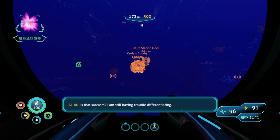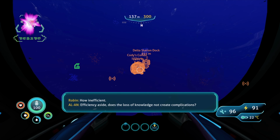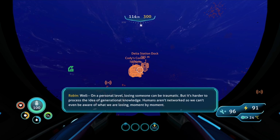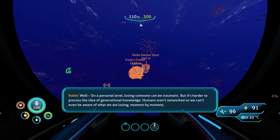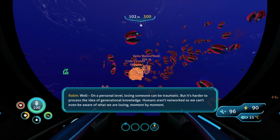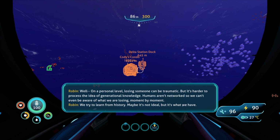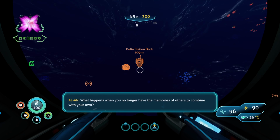Hey, I'm right next to one, so... How inefficient? Efficiency aside, does the loss of knowledge not create complications? Well, on a personal level, losing someone can be traumatic. But it's harder to process the idea of generational knowledge. Humans aren't networked, so we can't even be aware of what we're losing moment by moment. We try to learn from history. Is that him? Maybe it's not ideal, but it's what we have. Yo, Alan, I might stay true to my promise. There's one right next to me.